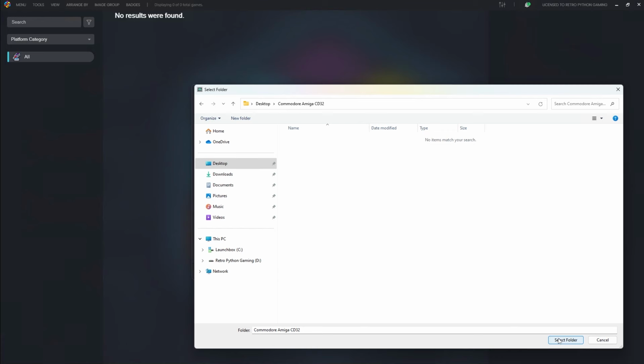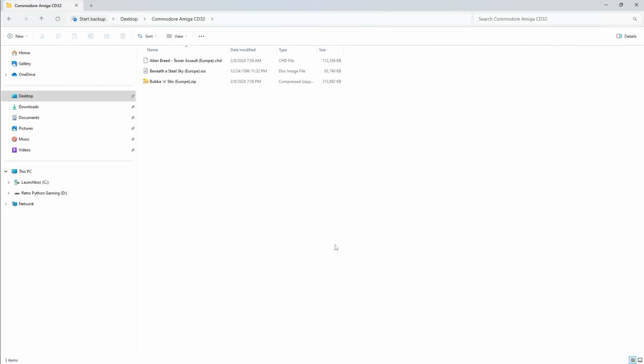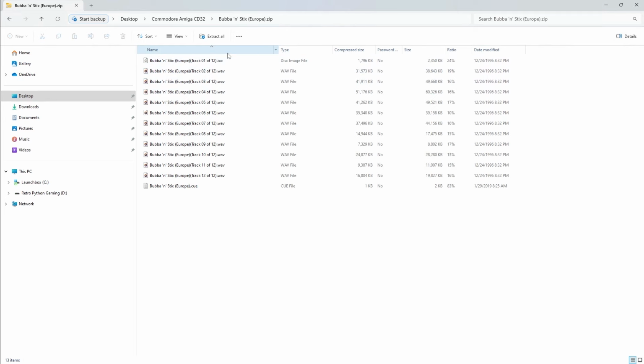Before we click Next, let's take a look at the games we're importing. I have three ROM files in my Commodore Amiga CD32 folder. I have Alien Breed, which is a CHD file. I have Beneath a Steel Sky, which is an ISO file. And I have Bubba and Stix, which is a zip file. If I take a look at Bubba and Stix, we have several files. We have a CUE, an ISO, and some WAV files.